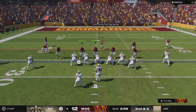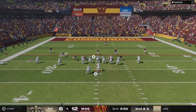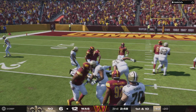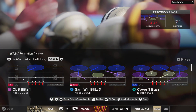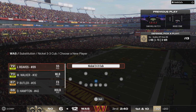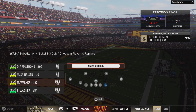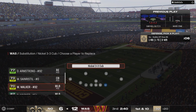Here's a 2nd and 6. They'll work the middle here with Kamara, and he's going to pick up the first down. Tackle made right at the 20-yard line. 2nd down at these distances, Mike, you pretty much anticipate a pass, and I think that's what the defense was lined up thinking. In this case, they leave a little too much room on the ground, and the offense is able to pick up the first down.